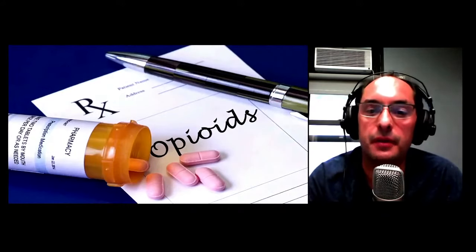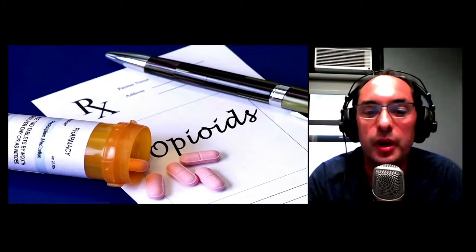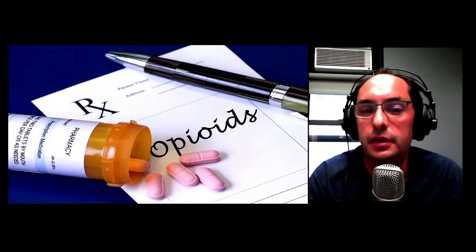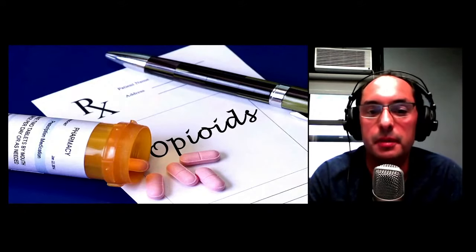Now, let's move from non-pharmacological to pharmacological, and we're going to start with opioids. We, as acute care providers, are uniquely positioned to provide safe and effective pain management for patients by using opioids judiciously and evidence-based. And we have a unique opportunity to combat an opioid epidemic by practicing opioid prescribing in a safe manner.